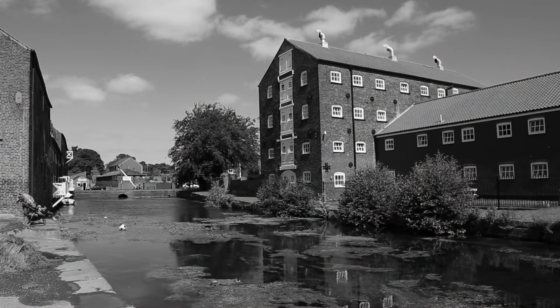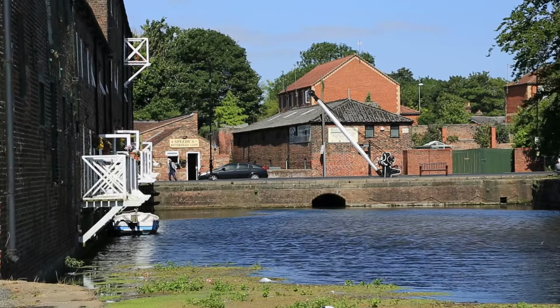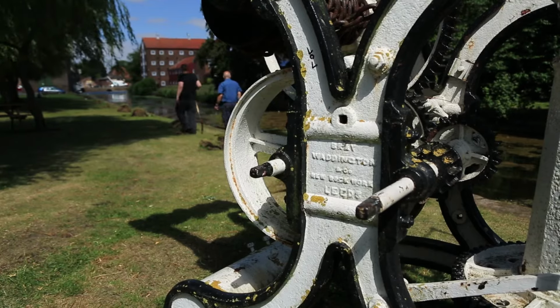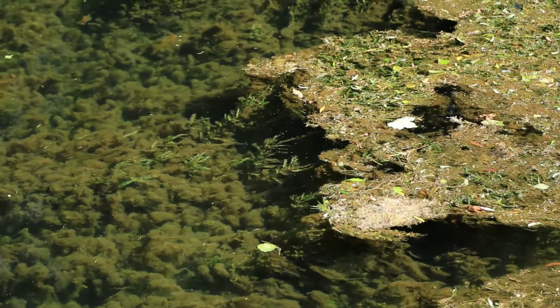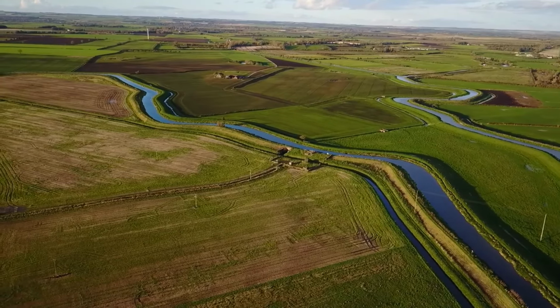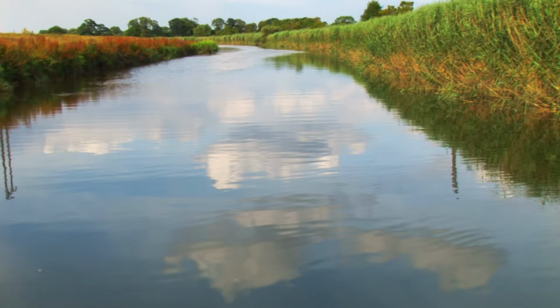Well, if we cast our minds back to the 1760s, Driffield was this really bustling market town, and the merchants there needed to move their goods. The River Hull was navigable, but it wasn't really suitable for the larger vessels. So who had the bright idea to come up with this sort of dual personality waterway? Well, the merchants of Driffield called on the expertise of some big engineering names of the day, and they got the opinions of John Smeaton.